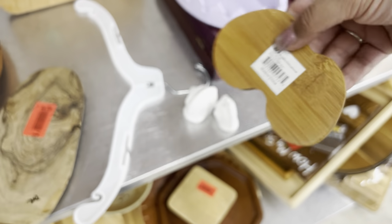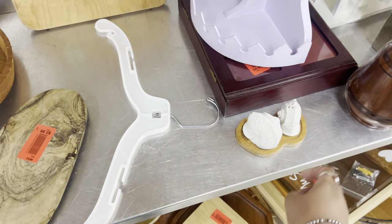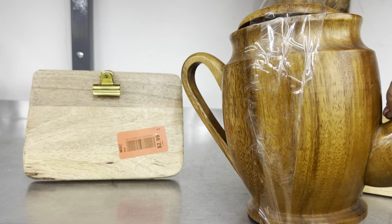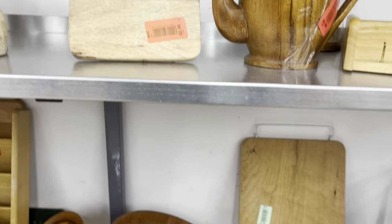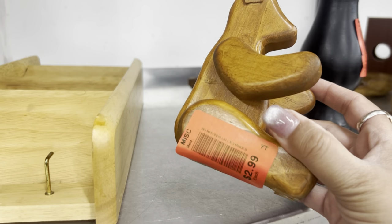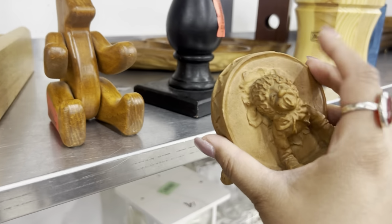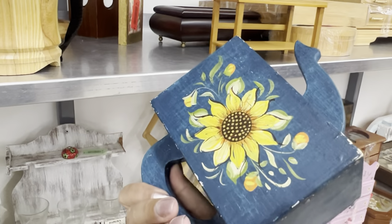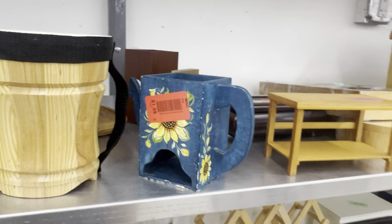They're cute though. You know, for like coastal home decor, that would be great to pick up for decorating someone's house. Look at this wooden teapot. I wonder if I saw it last time. There's a little bit of flea bites on those. Wood's not in great shape. A square teapot. Or, oh, okay, you put the tea bags in there.